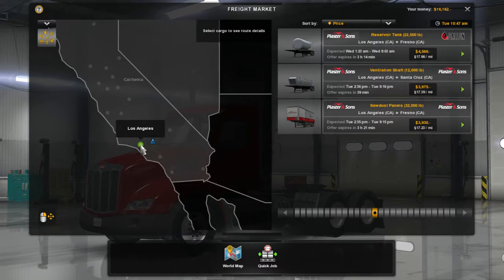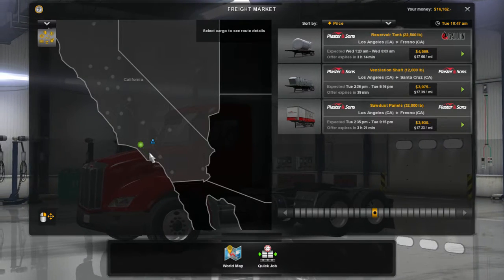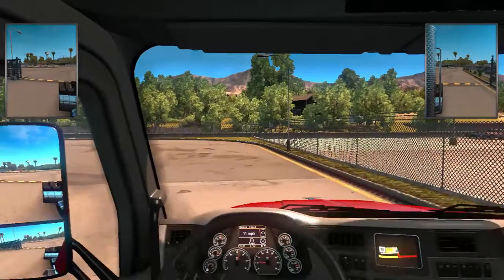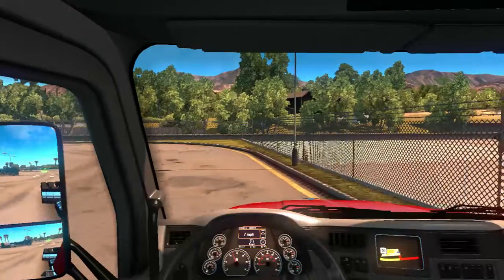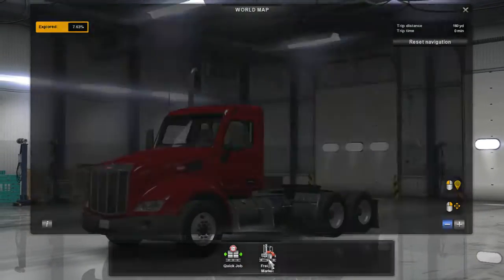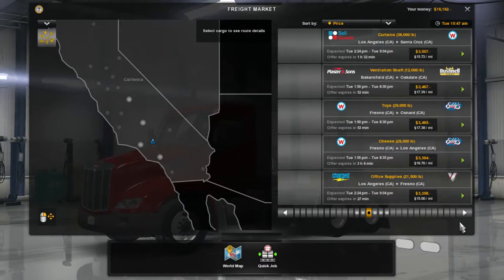Let's see what else we got coming out of. No, not out of here. Out of Los Angeles. Aww. This sucks. Let's pull over here and figure things out. This is not how I wanted it to go. I want to make it a little short for you guys since we bought our truck and all the excitement of that.